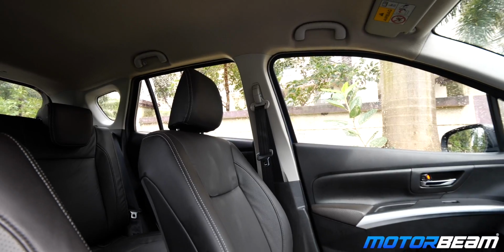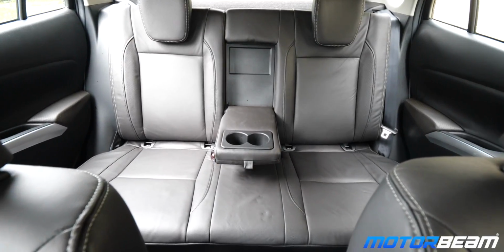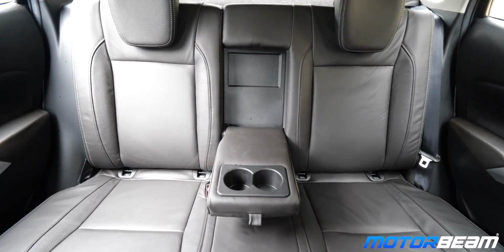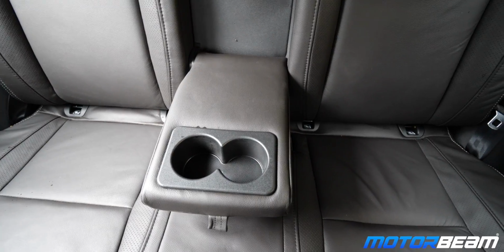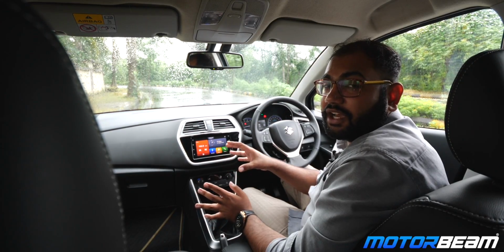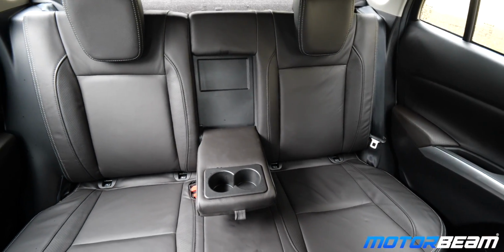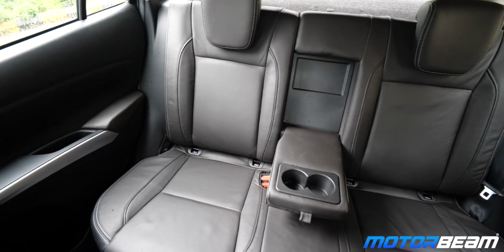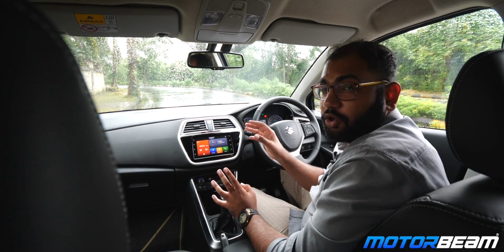The seats of this car are very generous when it comes to space and comfort. Both the front and the rear seats are extremely comfortable over long drives, and there's a good amount of space in the cabin. For the rear seat, you get a center armrest and also 2 adjustable headrests. However, if you think about some of the other compact SUVs, this one does lack a few features like sunroof, multiple airbags, and even rear AC vents. Lots of companies have started offering connected car features, and again that is missing on the S-Cross.